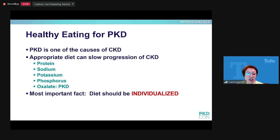The next section is healthy eating for PKD. As I mentioned, PKD is one of the causes of CKD, so we need an appropriate diet to slow the progression of CKD. This includes protein, sodium, potassium, phosphorus, and especially for PKD patients, there are people who talk about a low oxalate diet. That's not for non-PKD CKD progression.